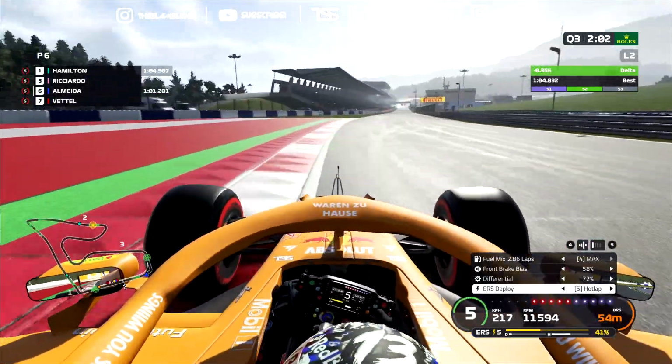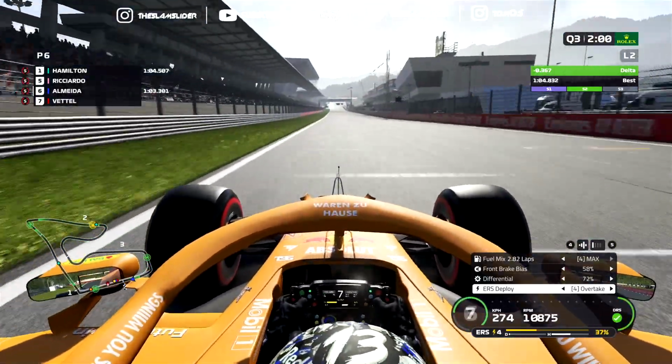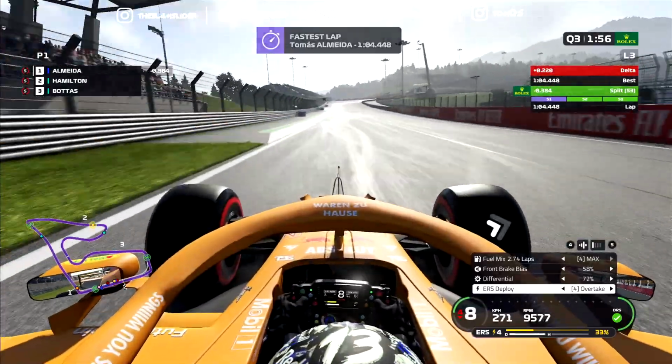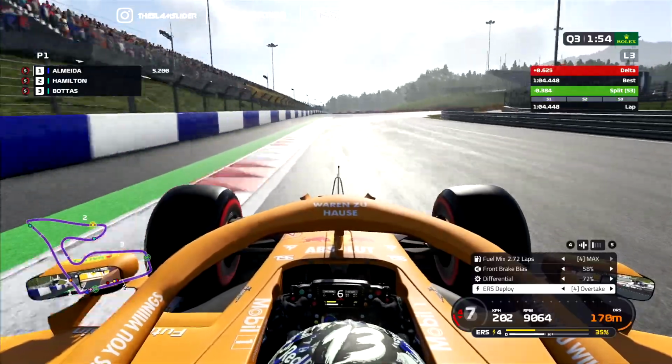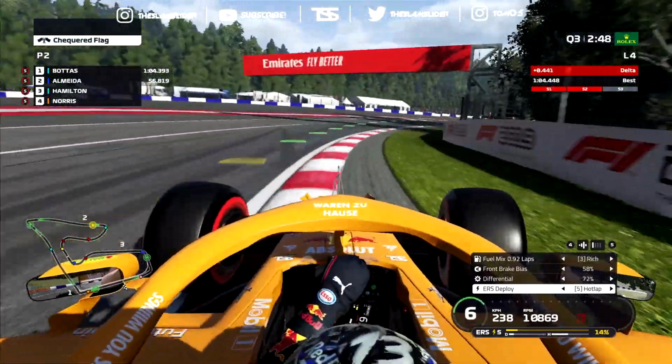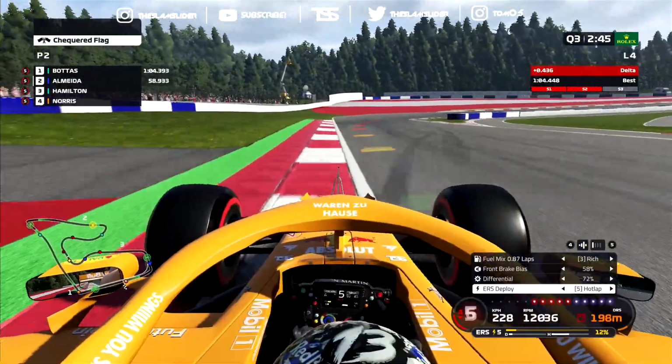But through the final corner, open the DRS, 3/10 up. Can this be enough for provisional pole position? Yes, it is. We're 1.4.4, and now we have to wait for Verstappen. And Verstappen now is behind Hamilton and Bottas, but we skipped forward. I decided to do another lap, and now it's Bottas on pole position, and we are down into P2.